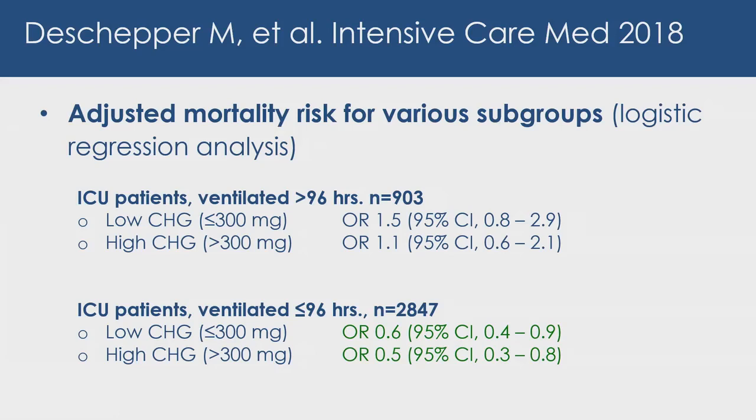In the long-term ventilated patients, more than 96 hours, there was a slight increase in the risk of mortality, but it was not statistically significant. No worries. But then, in the ICU patients that were short-term ventilated, there was a survival benefit for those exposed to chlorhexidine oral care.